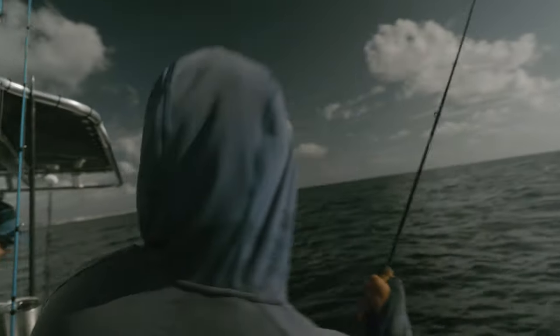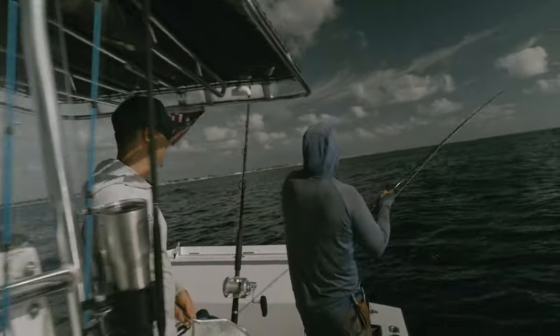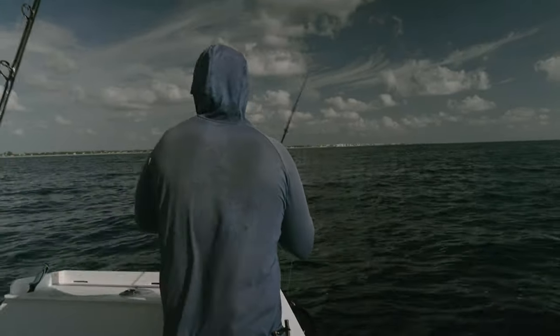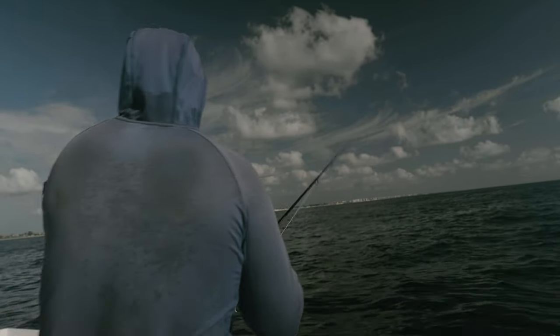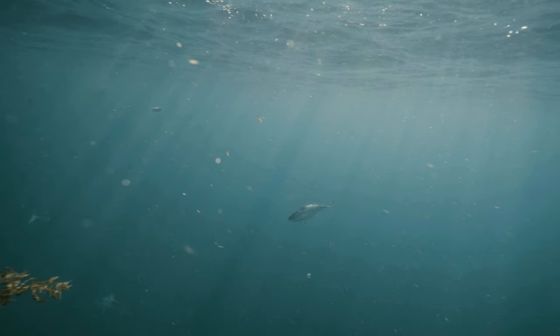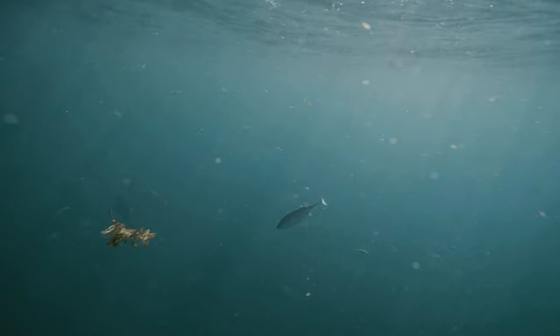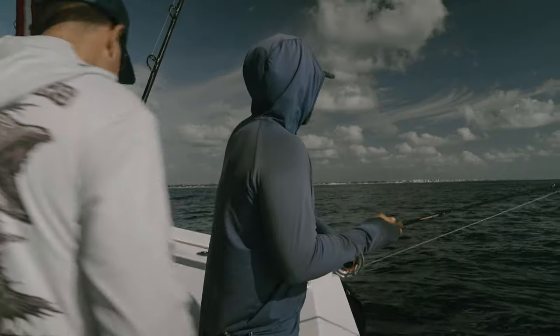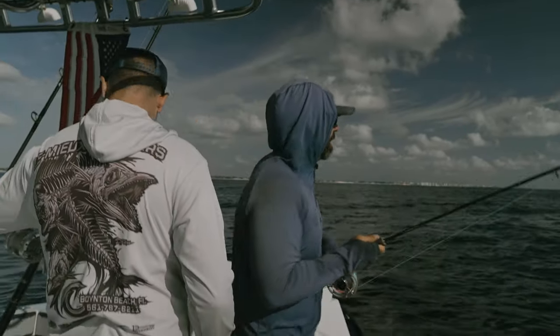I told you, if we're going offshore, I'm bringing a fly rod. Hey, whatever floats your boat. Bonita on spin, bonita on fly. In a minute, we'll run offshore, grab some mahi, and see what we can find out there. Heck yeah, dude.